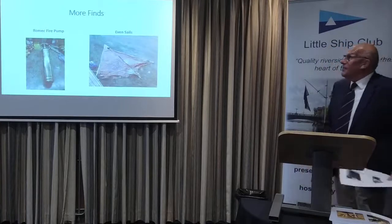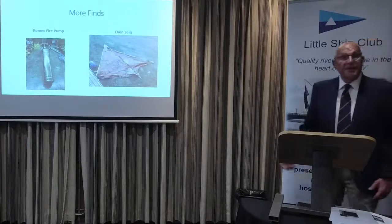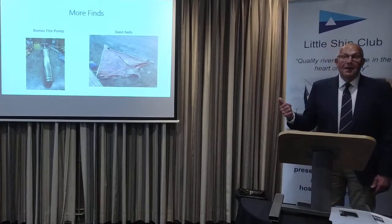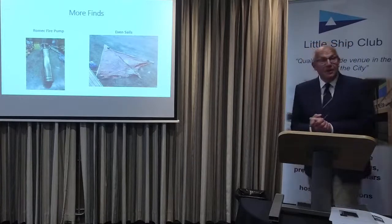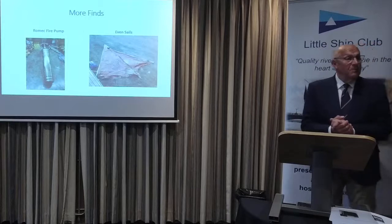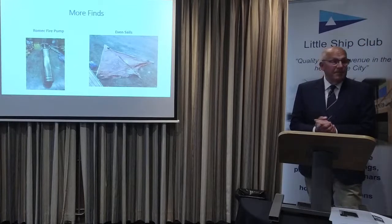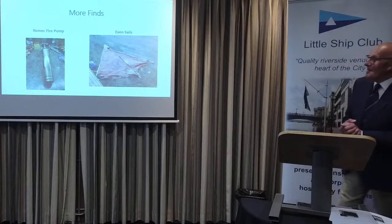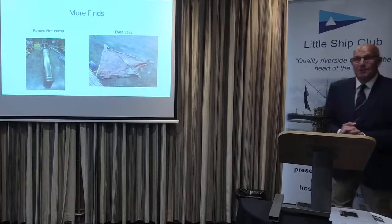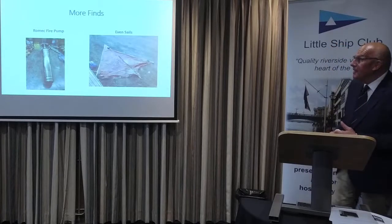And then there were more finds. He found the old original Romec fire pumps. Has anybody ever seen those before? Yeah? There were a couple of those there. They polished up quite nice and actually got them to work. When the boat was inspected, ready for safety for sea, Romec pumps weren't actually on their lists. So they did have to purchase some up-to-date ones to qualify for the sea safety.